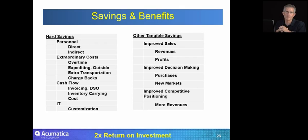We haven't spoken too much about the financial side. Acumatica is a full-featured financial package, but when your operations go better and you've got emails going out to customers, you can manage your inventory a little bit better. That means your day sales outstanding typically drops down. Therefore, the carrying costs do too. And then finally, we've spoken about how Acumatica is a software tool, and a software tool requires IT support. And as a function of Acumatica providing the latest generation technology, those support costs just go down.